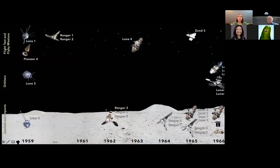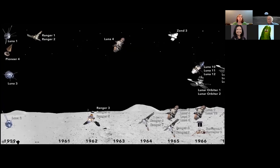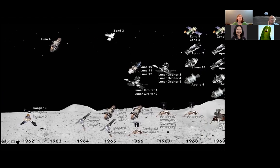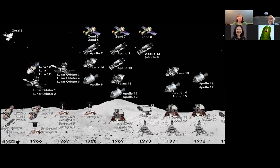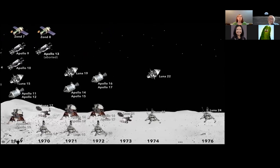So the first lunar missions were conducted by the Russians in 1959. Luna 1 orbited the moon, followed by a landing not long after by Luna 2. Several more missions were conducted by the US and also the Russians leading up to the Apollo program.